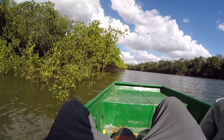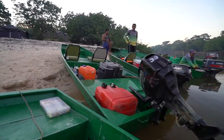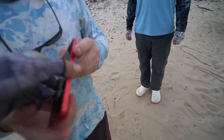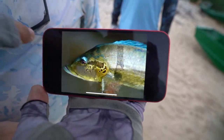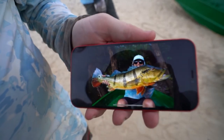Wow. These photos Beto took. Steve did well. Oh yeah. Wow. Here, swipe through these. This was today? Yeah. 13. I want to see the big one. Pretty nice one. That was like 17, 18.